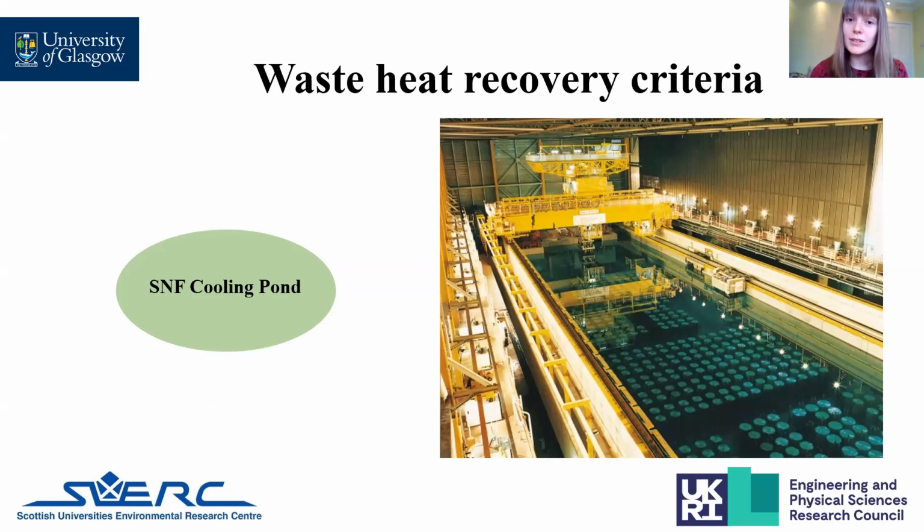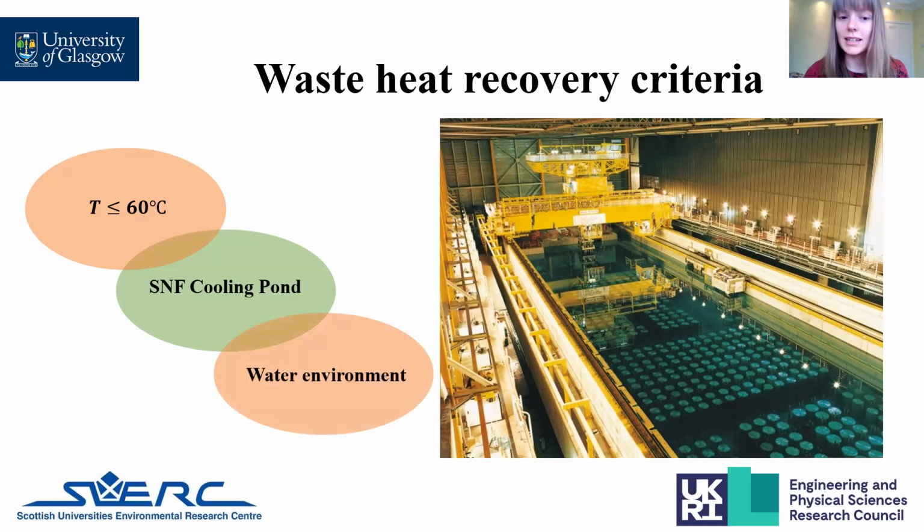So here are the different environments, and we need certain criteria on the technology we want to apply for waste heat recovery. So for a cooling pond, under normal operating conditions, we want the temperature of the water to be less than 60 degrees. Ideally, we want it to be at room temperature, between 20 and 30 degrees. And then obviously, we've got water as the environment, so we might be looking at things like heat exchangers, heat pumps, thermodynamic cycles, etc. But what is important is that we have a secondary loop in place, because there could be some radioactivity inside the water. We don't want that going into our recovery technology. We want a secondary loop to pass that on to.